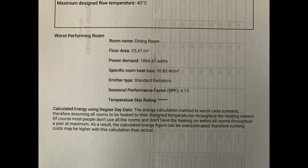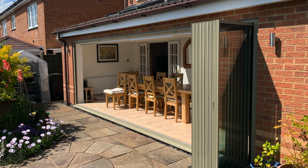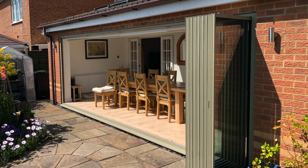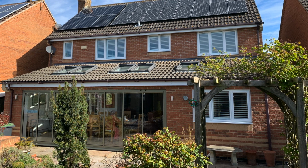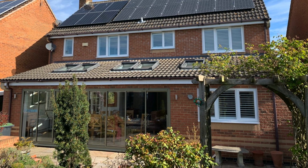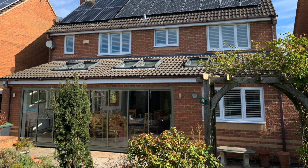This is our worst performing room, which is the dining room at 25 square meters. It requires 1800 watts to keep it at that temperature. Standard radiators, blah, blah, blah. And it's not surprising really, because there's 6 meters of glass just on the patio. Then we've also got Velux windows above, 6 of those. And it's all open plan as well, so although there's some doors there that you can see, the rest of the room is open plan into the kitchen stroke sort of TV room.